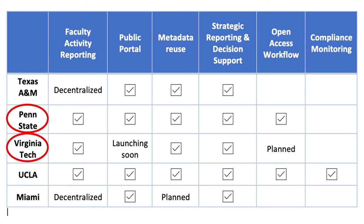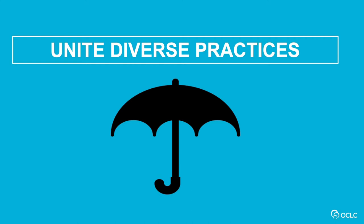That's because at the time that we were conducting this research, both Texas A&M and Miami had decentralized systems, and there just didn't seem to be a large return on the investment of our time to document multiple systems. So we chose to document the faculty activity reporting efforts at the institutions where those are centralized. Again, a major effort of our research is to understand RIM as multiple use cases and to combine them under this umbrella.